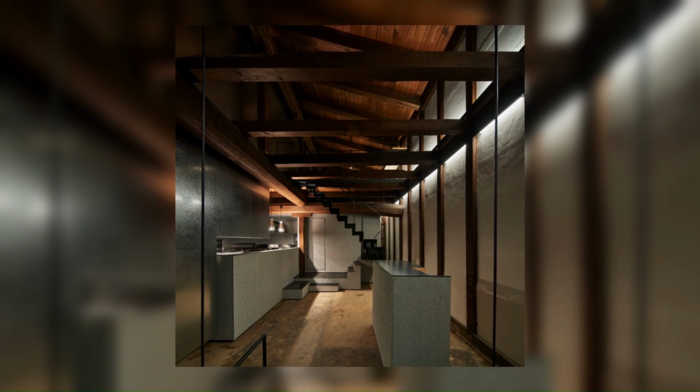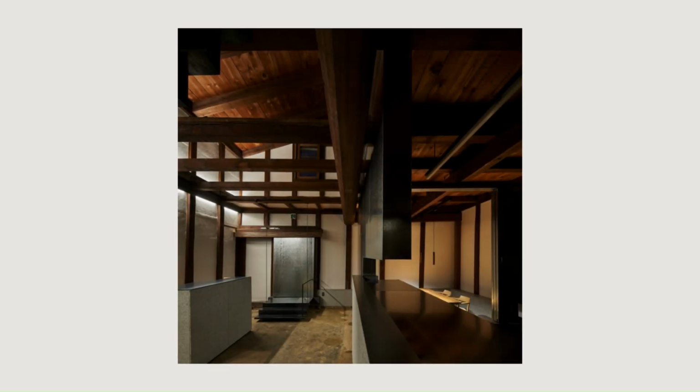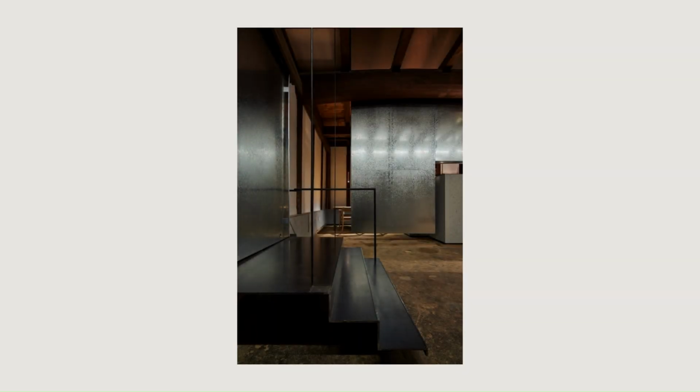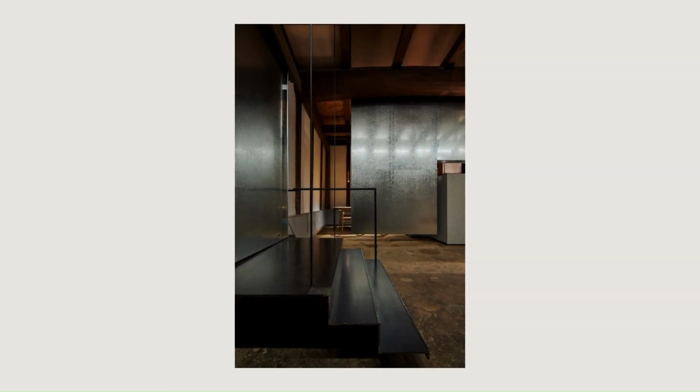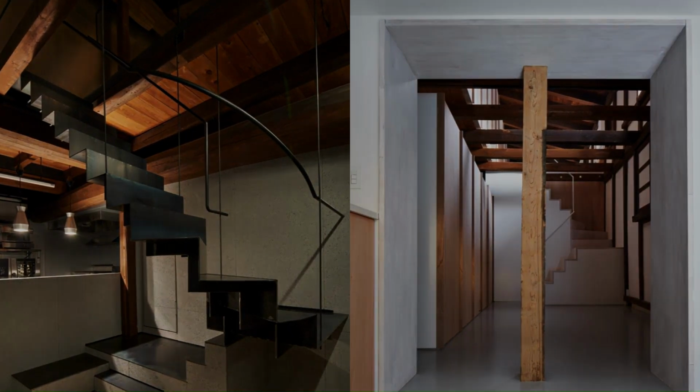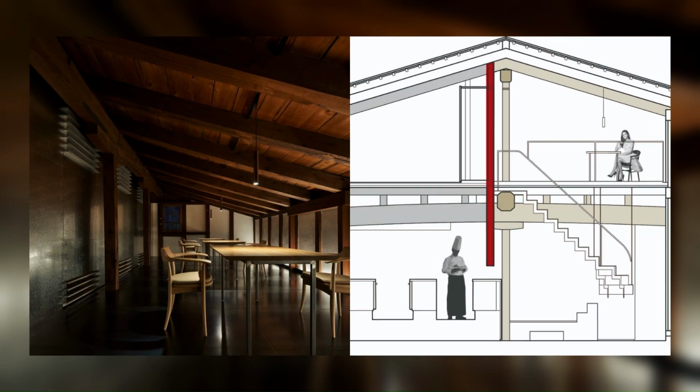The exterior is almost untouchable because the storehouse is located in the important preservation district for groups of historical buildings designated by Takayama City. The client asked me to take advantage of this constraint and create an interior with a worldview that would be unimaginable from the exterior.